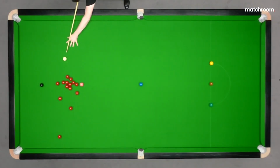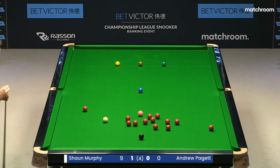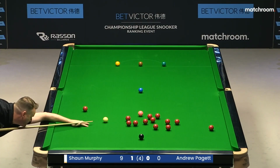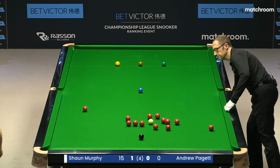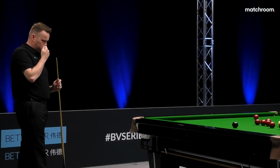So he looks in confident mood. Yeah, I think that's one of his great strengths, actually. He always seems to look like he's sort of in control of things. He's got this great presence at the table. And obviously when he's playing really well, it's even more pronounced. It's like, this is my table and, you know, I'm going to dominate it.